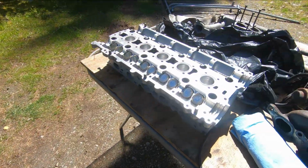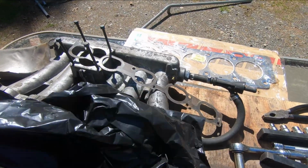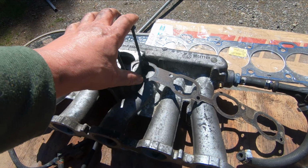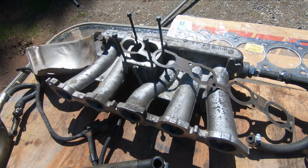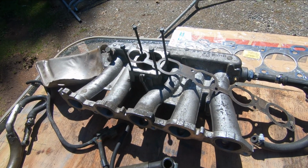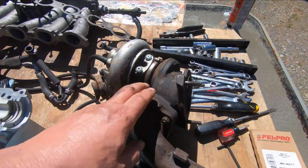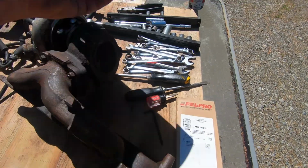So there's the head, there's the intake manifold, that's upside down. The throttle body goes on here upside down, and there's the exhaust manifold and the turbo. So that all seems pretty good.